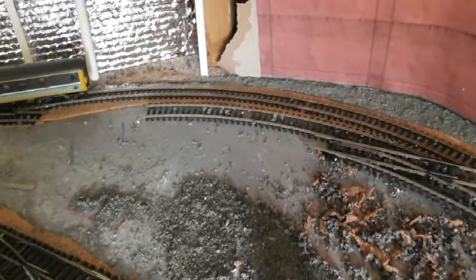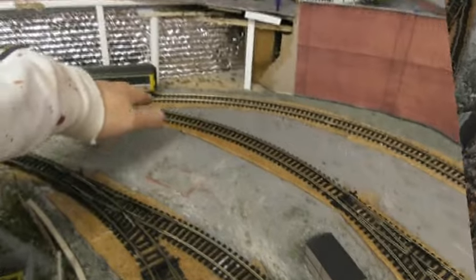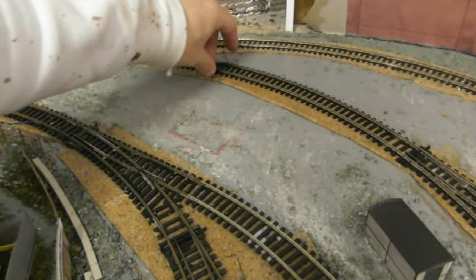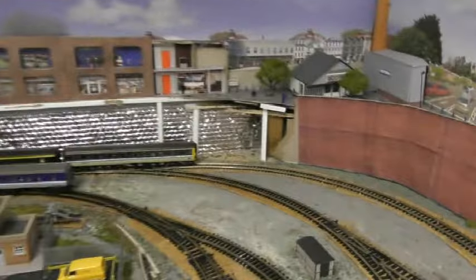One other problem I've just noticed, as you can see here, is that my scraping has moved to ScotMid, but that's all back in position now. These haven't been tested yet. I've still got to reinstall the dropper wires on there. That's a job that will come, but I have a new soldering iron to do that as well.